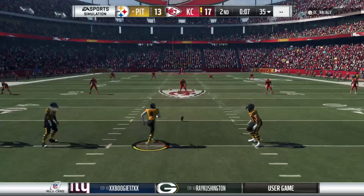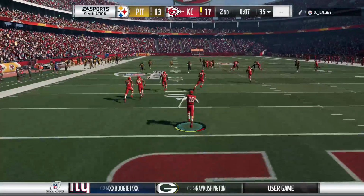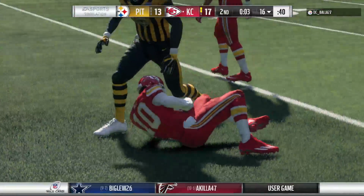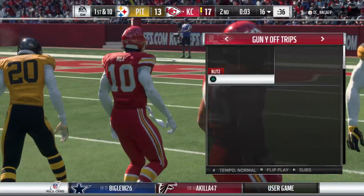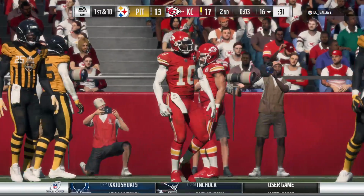Vinatieri out there to kick this one away. This will be fielded on the back line of the end zone. And in hindsight, probably should have stayed where he was, as he'll only get back to the 16-yard line. And the Chiefs now getting set to go. And you got to think, if this is anything other than just taking a knee, I'd be very surprised.